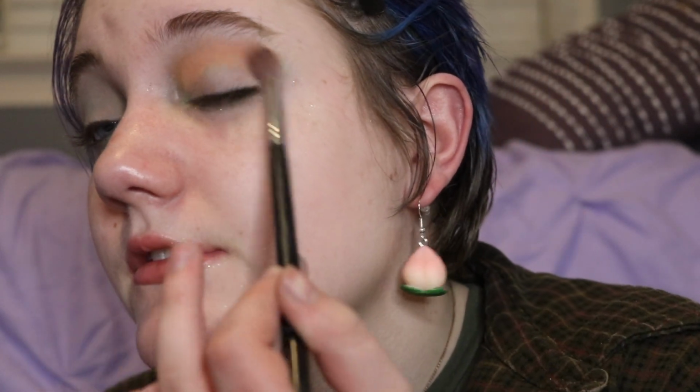So I'm going to go into the shade Samus, which is the peachy shade. Have not touched this yet. And I'm just going to put this in my crease. Very pigmented right off the bat. This is more of a creamsicle shade. I feel like this is the perfect creamsicle shade.